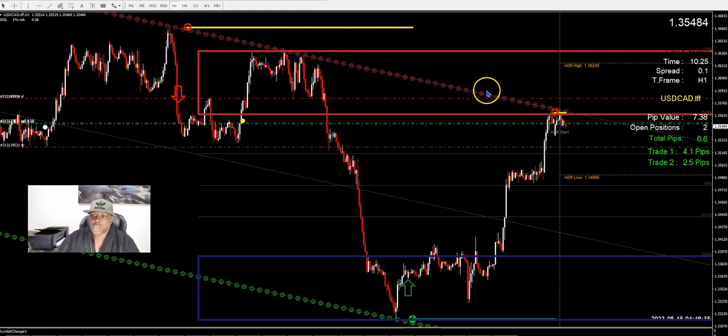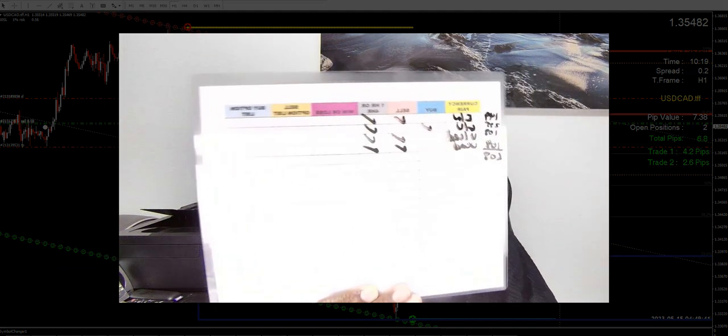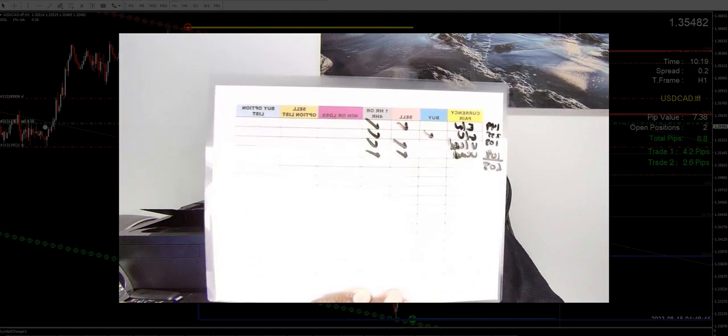Okay, so let me show you this. So basically, as you can see, I'm in 2 positions right now. Now this is important. What is the most important part of this trade, do you think, that I was calculating? Let me show you guys something right here. And this is very simple, something I threw together. Just a little cheat sheet thing, which I'm going to customize a little bit more.